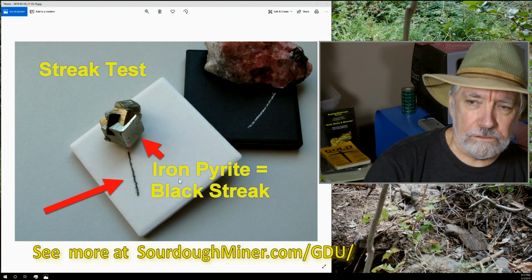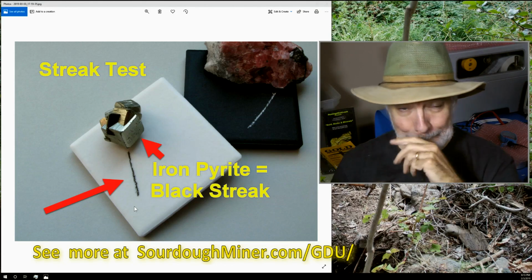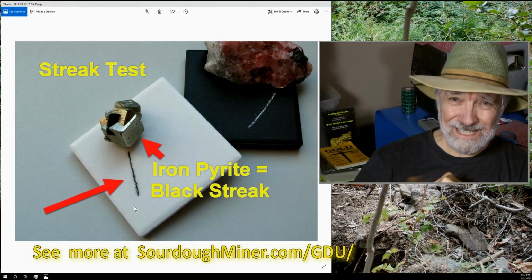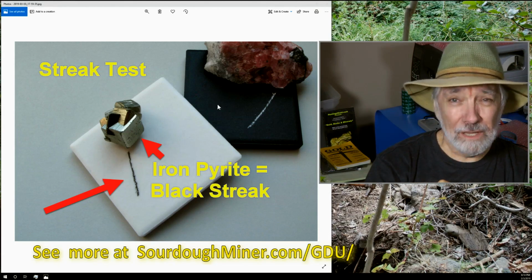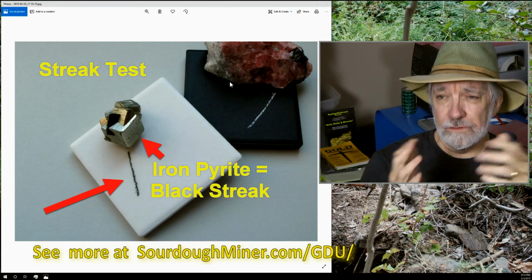Now, when you scrape iron pyrite, it'll leave a really charcoal black streak. Looks terrible. And that is distinctive from gold, because gold will leave a brassy orange yellow, almost disappears on that. It'll show up best on the black streak pad. And so that's the streak plate, they call it.